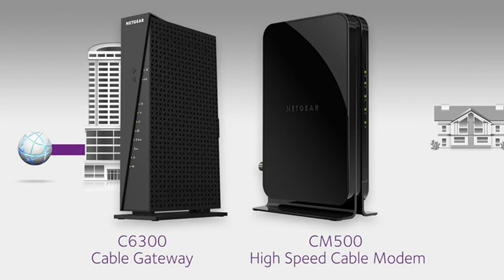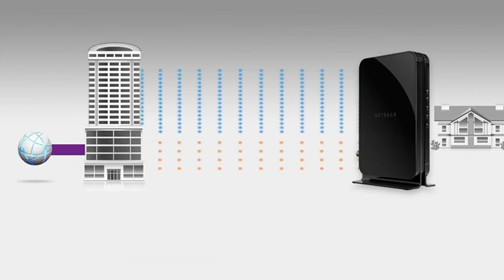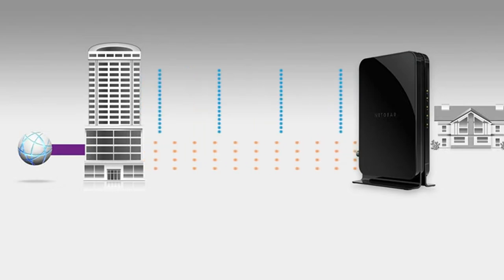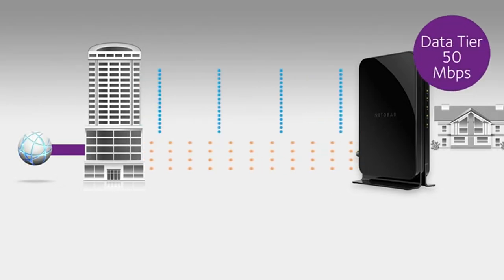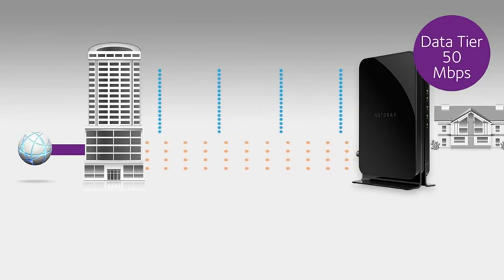Netgear's CM500 high-speed cable modem and C6300 cable gateway use DOCSIS 3.0 to deliver channel bonding. These devices provide 16 downstream and 4 upstream channels to connect to your home. When there's congestion on the network, you still maintain a high download speed. Even if only 3 to 4 megabits per second is available on each channel, you will maintain your download speed of 50 megabits per second.